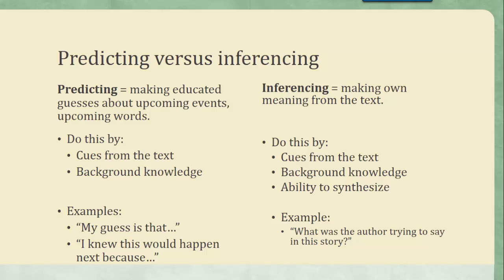With inferencing, students are making their own meanings from the text. They do this by using cues from the text, but they also pull in their background knowledge to explain what's going on in the text. Inferencing requires a higher level of synthesis than predicting. Let me demonstrate this with an example.